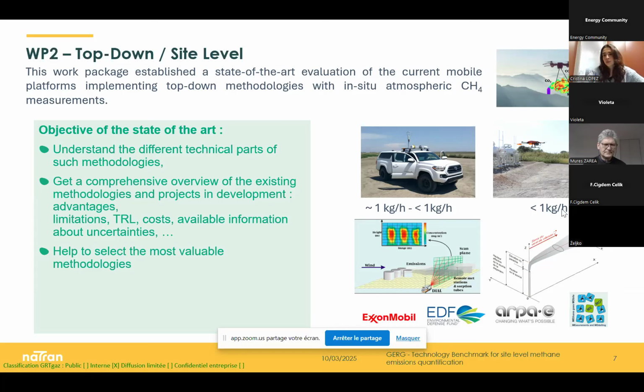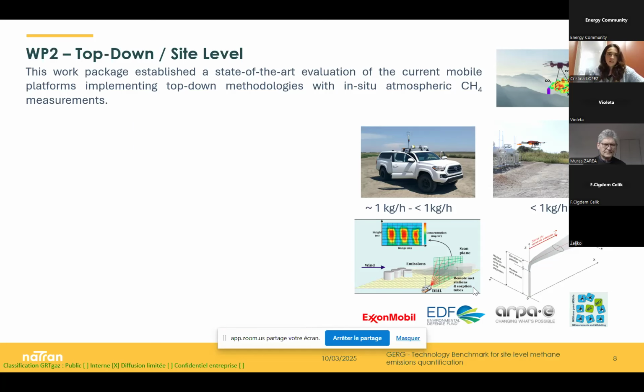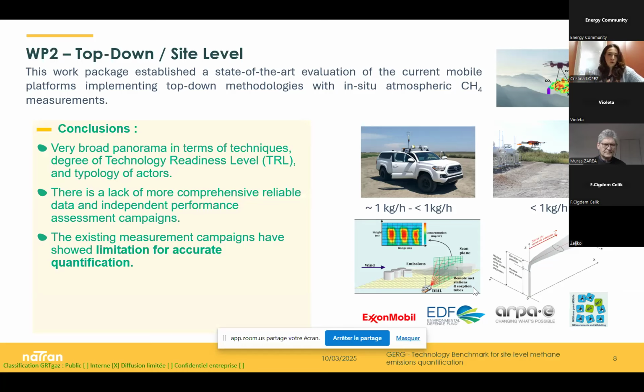Then regarding algorithms, we will find different types. Here you can see a picture of a Gaussian plume dispersion algorithm, but most of these providers use a mass balance approach. And here in the bottom as well, you can see some literature studies we found back at that time. More precisely, we found one by MITEC together with EDF, where they were testing some methodologies in controlled release tests in Colorado, and so that gave us some ideas for phase 2A and phase 2B.